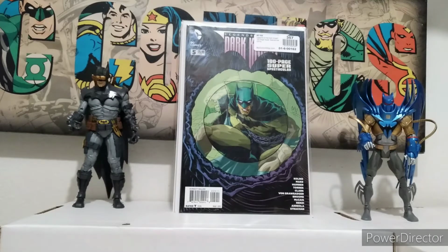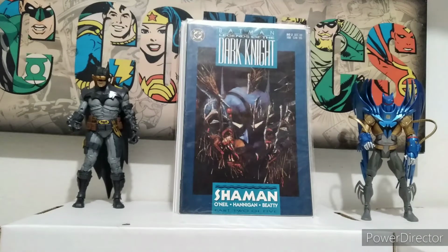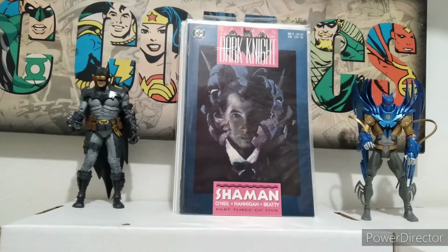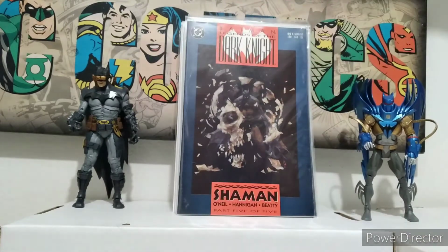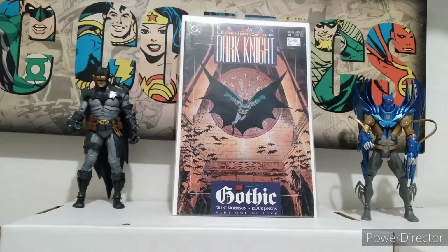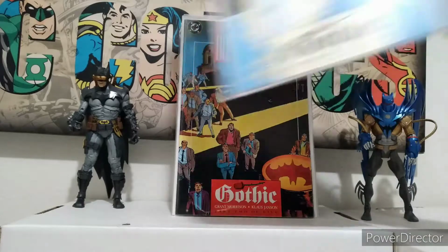But that's it for the volume 2, the 100-page giants, and we go into Legends of the Dark Knight. So this was a really cool series. What I like about it is you have a rotating cast of artists and creators, and the stories could be set pretty much anywhere in Batman's timeline, just telling you a good story. Really, really good stuff. It is in this prestige format they were doing back then.